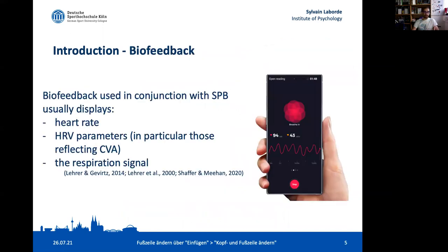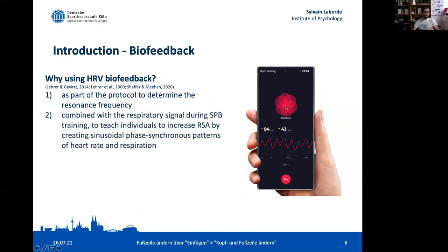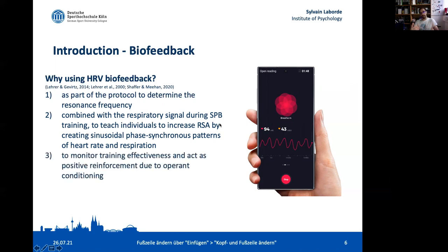Next, biofeedback. Biofeedback is the display on screen, smartphone in this case, of a physiological parameter such as heart rate, such as any HRV parameter, or also the respiration signal. The reasons for using biofeedback are the following. First of all, it can be part of a protocol to determine what is called the resonance frequency. Then it can be used to increase the effectiveness of the slow-paced breathing exercise. Finally, it can be used to monitor the effect and be used as an operant conditioning protocol.